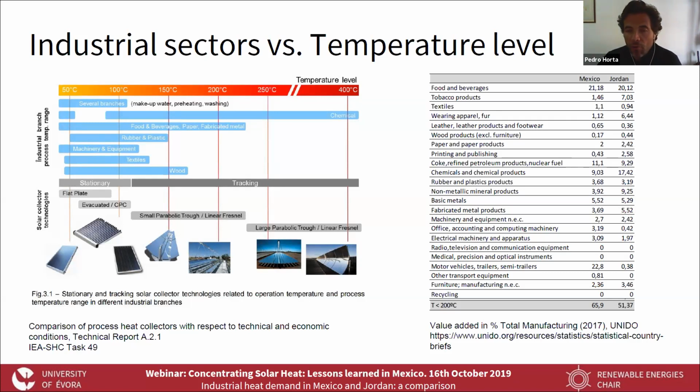But focusing only on this temperature level, so up to 200 degrees, which includes all the non-energy intensive sectors, for instance, textile, food and beverage, a very important sector, leather, machinery manufacturing, and so forth. If you look into the table on the right of these slides, you can see the value added in percentage of total manufacturing for different industrial sectors. And so this is a statistic information by UNIDO.